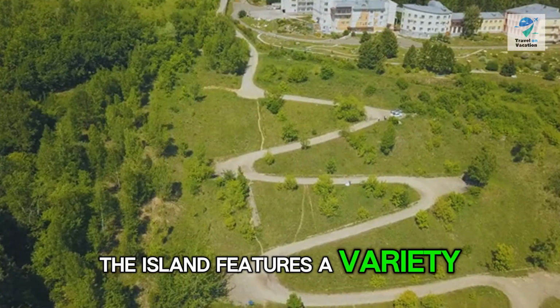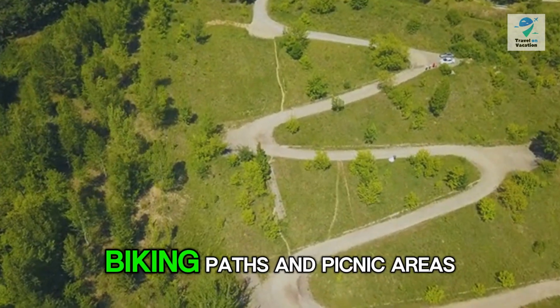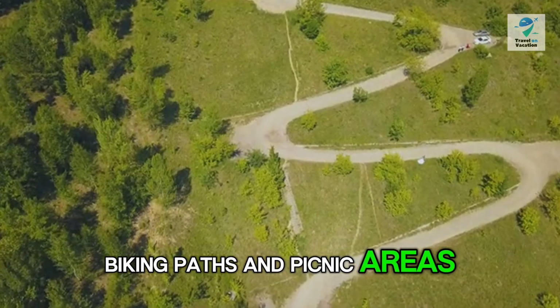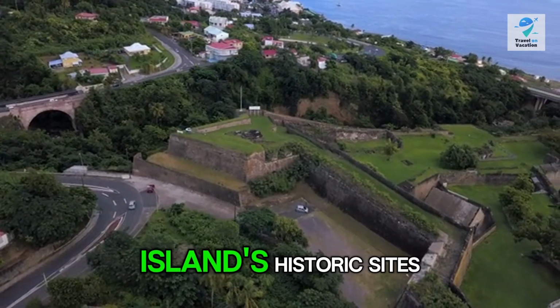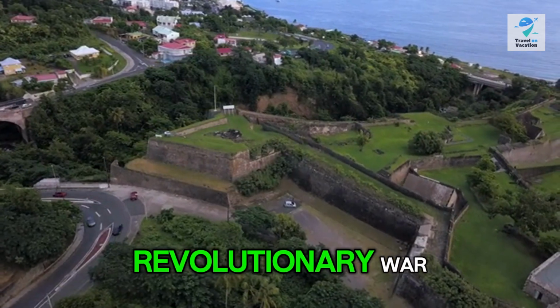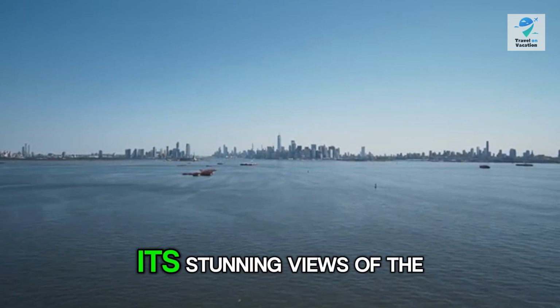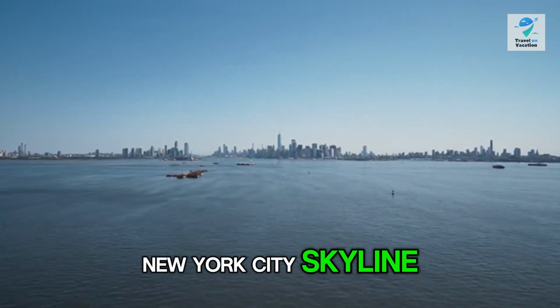The island features a variety of different attractions and activities, including hiking trails, biking paths, and picnic areas. Visitors can also explore the island's historic sites, such as the Old Fort J, which dates back to the Revolutionary War. One of the most unique aspects of Governor's Island is its stunning views of the New York City skyline.